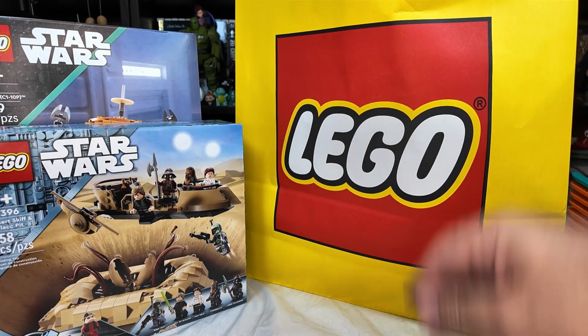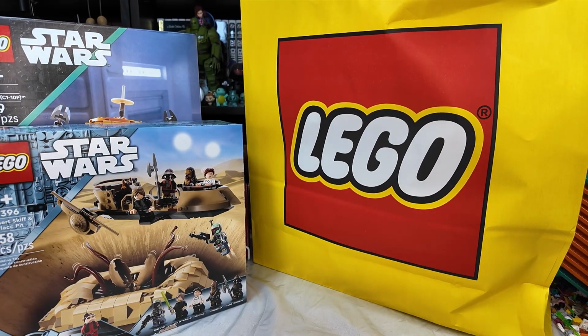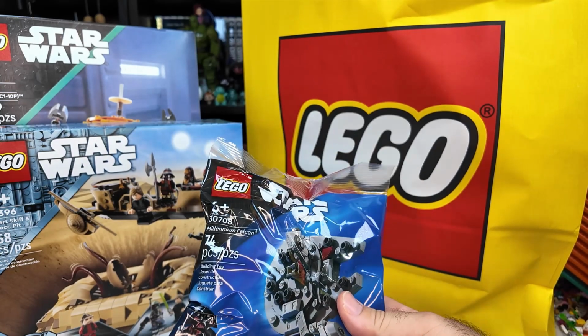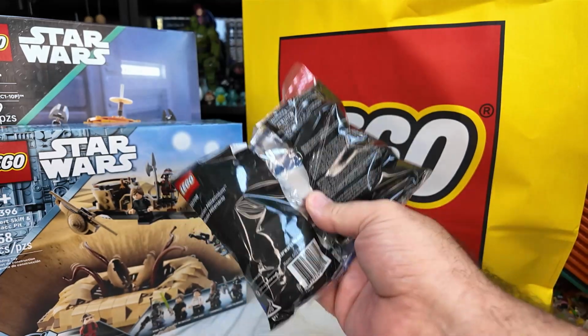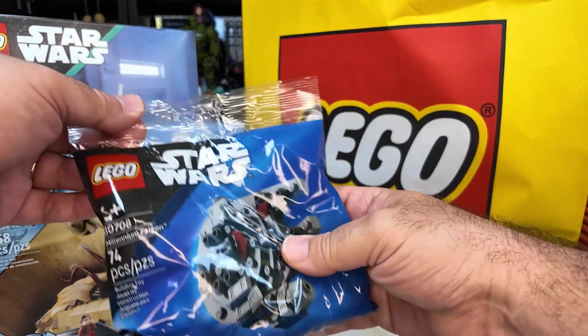But this did put us to the 160, which means we got the promo sets, which there are 2. The first one I think you had to buy 40 or 50 to get is this thing. Kit 30708, the Millennium Falcon mini build, still in a poly bag. I've seen pictures online of people getting these in paper, but nope, out here we're still getting them in poly.